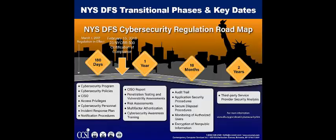So, quick overview. February 15th, the day after Valentine's Day for the guys on the phone, all of the covered entities have to go out and submit their certification of compliance. This involves submitting that to the DFS. There are 2 particular methods you can use: there's a preferred method and an alternative method. We'll discuss that briefly in a few minutes.